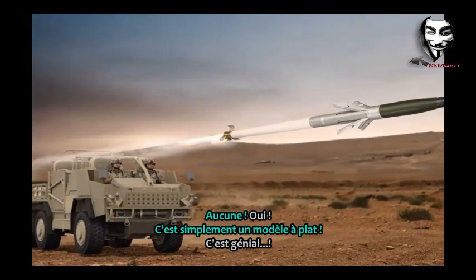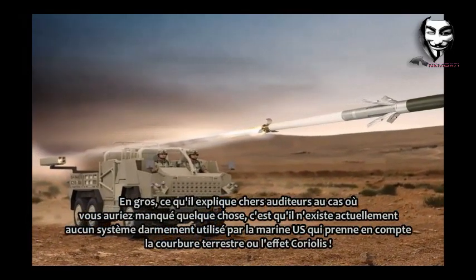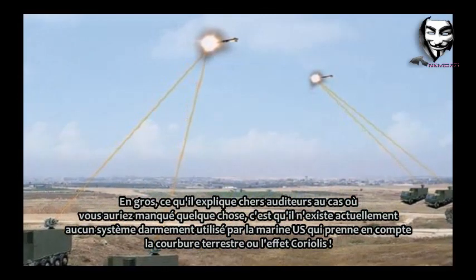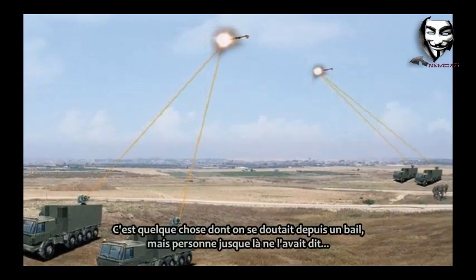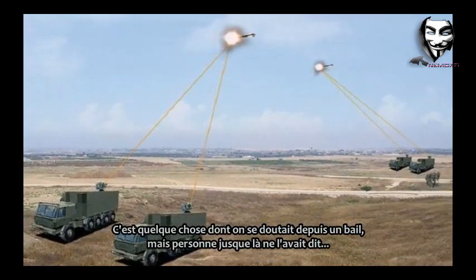That's great. Wow. So basically what he's saying there, folks, in case you've missed anything yet, is that there are no weapon systems currently in the U.S. Navy that are using curvature, or the Coriolis effect. It's something we've suspected for a little while now, but nobody's actually said it.